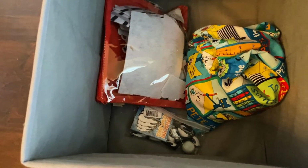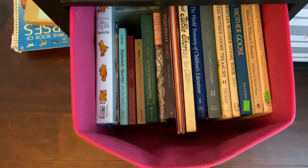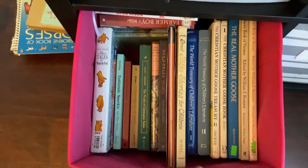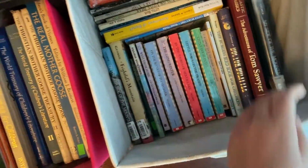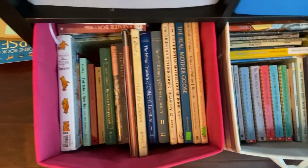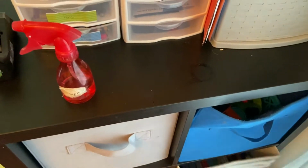This is some more random stuff for school. All my extra books for like free reads and things are in these two bins. So you can see them like that. And then we have over here, walk around the table.